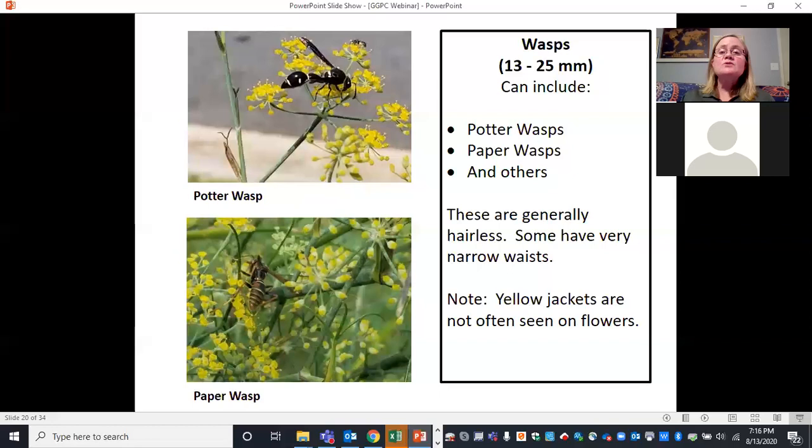Wasps range in size from 13 to 25 millimeters. So that's a pretty large size range. Some of them are really big and some of them are kind of small. There are potter wasps and paper wasps and really lots of others. The ones that you find in your garden will have interesting body shapes. They can range from really small to really large, and you'll see a lot of different ones.